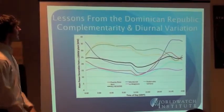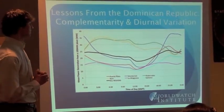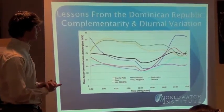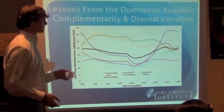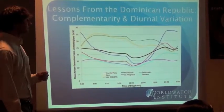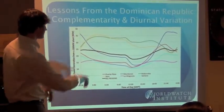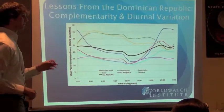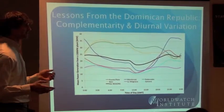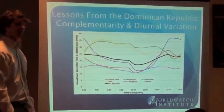You go to the next slide. So here, obviously things change daily too. This is diurnal variation. And again, what you look for here is that different wind farms might be producing at different rates every day, depending on the hour, and you try to look for suitable complementary technologies. So obviously the blue one here, Monte Cristi, is producing a lot at the later night time. So you can say, oh, if this is near a solar farm, which is peaking around here, then maybe they could complement each other very well.